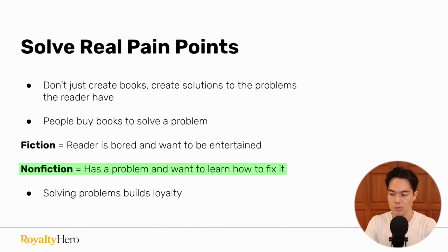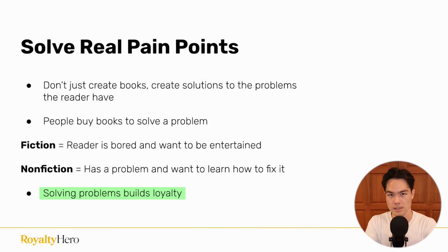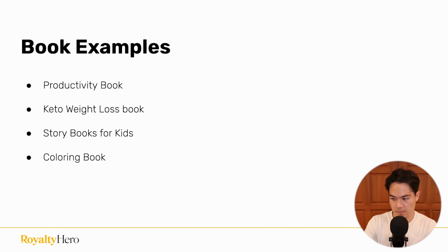So you've got to ask yourself, what are the reasons why people are buying my book? If they're buying nonfiction, it's because they have a problem and they want to learn how to fix it. No one skinny ever buys a weight loss book. When they buy a weight loss book, it's probably because they're overweight. When they buy a decluttering book, it's probably because their home is a mess. They want to solve a specific problem. So the whole purpose of your book should be to show them how to do that. And the better you can solve their problems, the more readers will love you and keep buying from you. Some examples here: once again, if you're looking at a productivity book, you've got to ask yourself, why are people buying books on productivity? Obviously because they struggle with productivity.